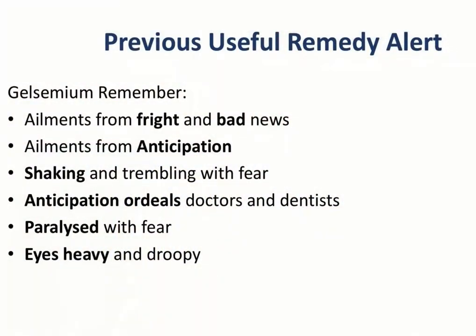Previous useful remedy alert: Gelsemium. So for Gelsemium, remember we talked about it for ailments from fright, ailments from bad news. It's also an ailments from anticipation remedy, but it's slightly different from Argentum nitricum. Although it has ailments from anticipation and ailments from ordeals, they don't get that kind of agitated, panicky state. They will get very anxious, but they will feel paralyzed by fear sometimes.